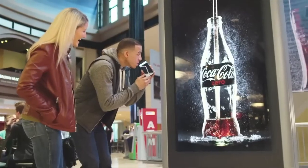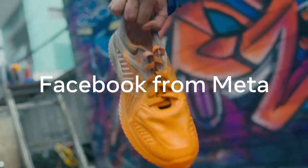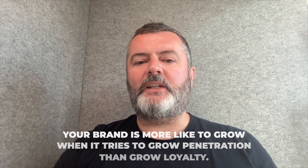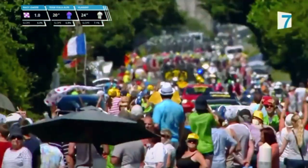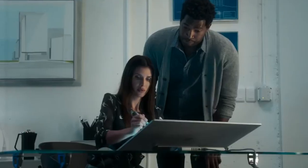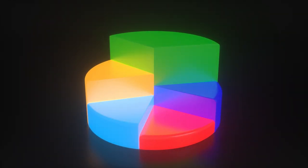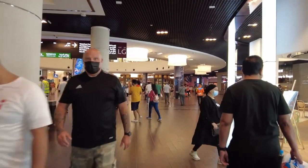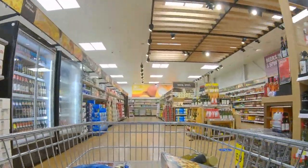Campaigns that target the wider market tend to create more business effects than the campaigns that target existing users. Your brand is more likely to grow when it tries to grow penetration than grow loyalty. This is also a really good case for the power of broad-reaching mass marketing. It means that if you're a brand that wants to grow share, you should mass market to grow penetration. Your brand needs lots of customers, and so your marketing should reach lots of customers. Now, let's look at where the standard model bends at the edges.